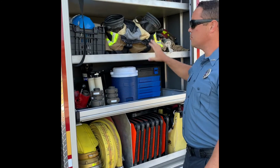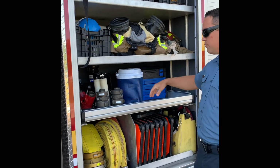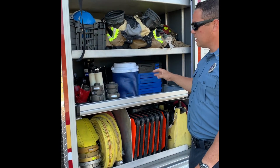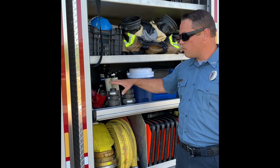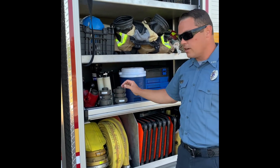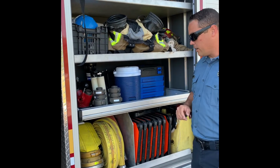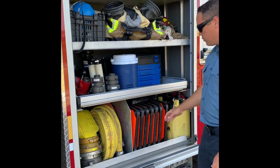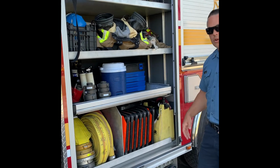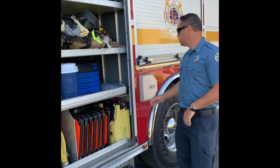This is where the engineer keeps all of his gear. So this is where I keep my stuff. And then we have small stuff like water coolers when we need drinks. And then this is more of the stuff that goes to the pump panel when I pull off lines to go in and fight a fire or a car fire or something. This is where we come up, get all our nozzles and everything else. We have extra hose here. We have cones that we can set out whenever we're on the road in case there's vehicles coming our way, so we can kind of block things off.